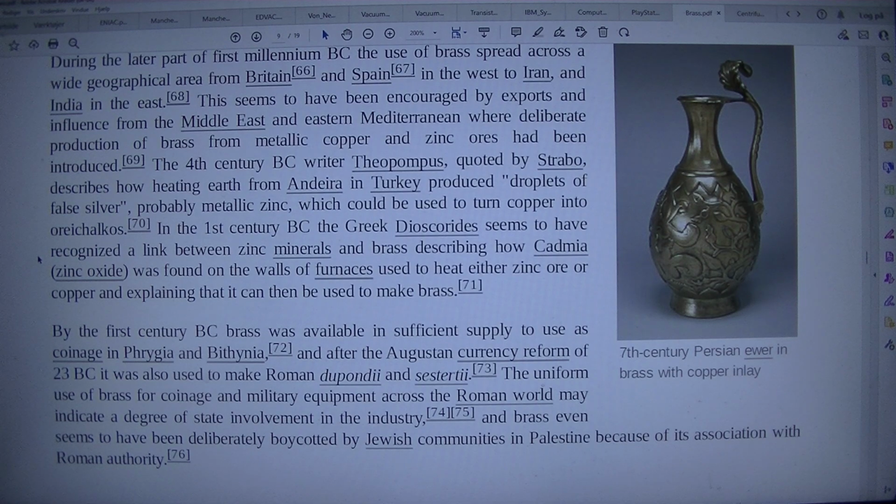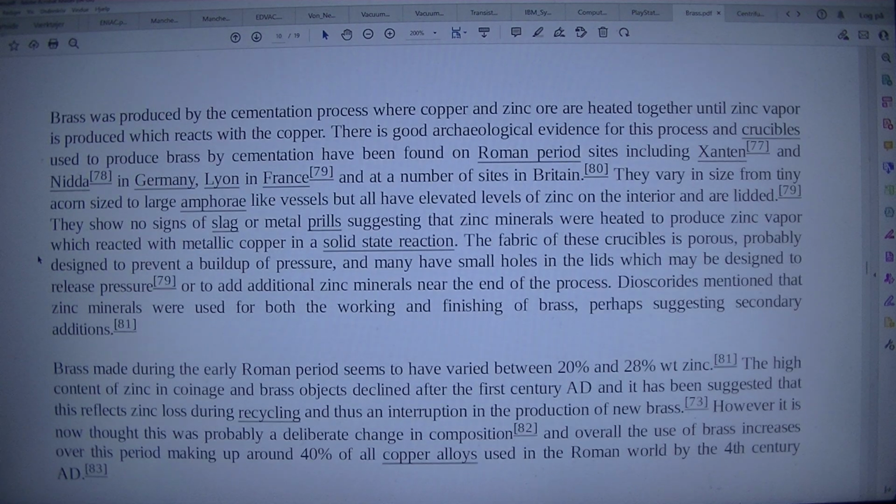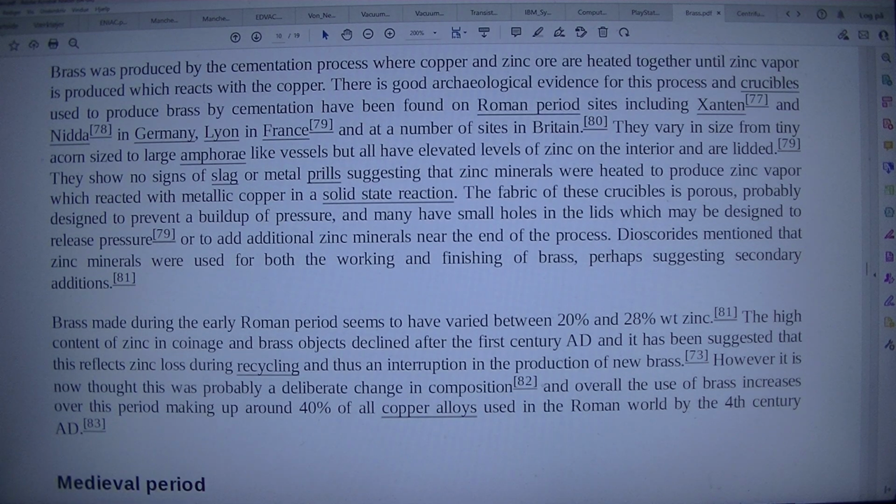Brass was produced by the cementation process, where copper and zinc ore are heated together until zinc vapor is produced, which reacts with the copper. There is good archaeological evidence for this process, and crucibles used to produce brass by cementation have been found on Roman period sites including Xanten and Nidda in Germany, Lyon in France, and at a number of sites in Britain. They vary in size from tiny, acorn-sized to large amphora-like vessels, but all have elevated levels of zinc on the interior and are lidded.